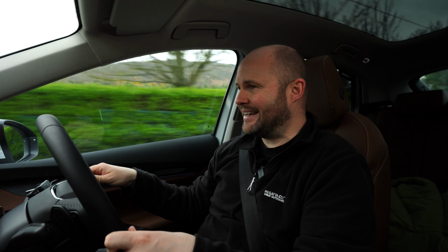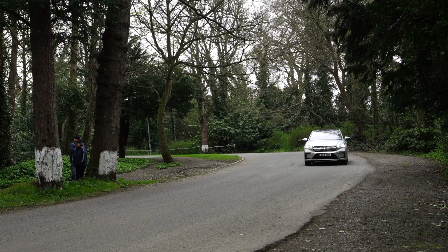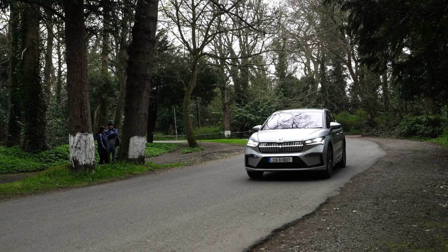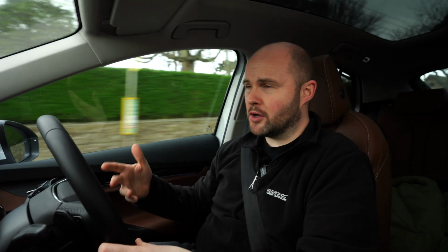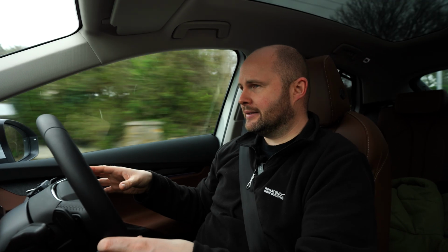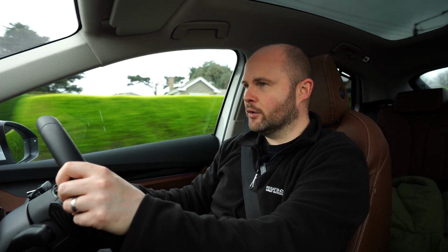This isn't sitting on the biggest set of alloy wheels you can get, but it is quite firm. There's quite a lot of lumps and bumps being felt through the cabin, and while there's a couple of potholes and stuff I'm dodging here, it's not the worst road in Ireland, so there's quite an element of bone shaking going on.